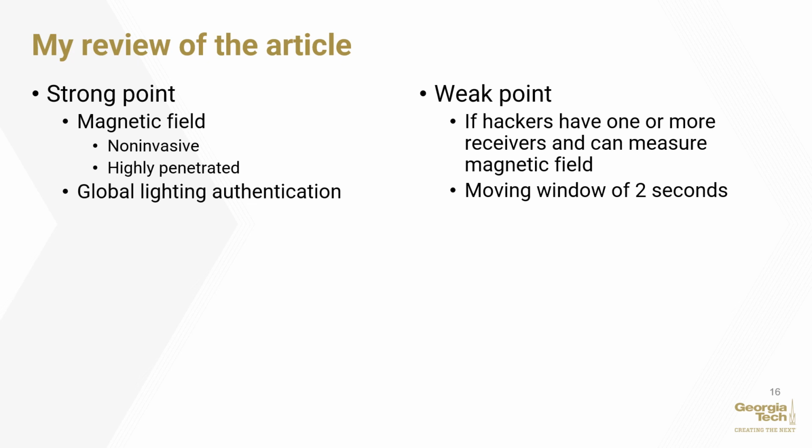Overall, the IDS proposed by this paper is very innovative and full of potential. It is a very good paper with good ideas, and it is worth reading.